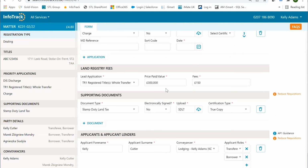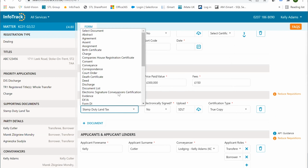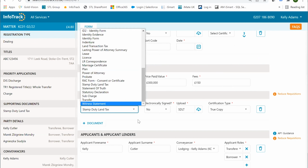We'll automatically calculate your lead application fee for you using the pre-populated consideration value from your SDLT submission. So no need for a fee scale or a calculator. We'll also automatically attach your SDLT5, reducing the risk of it being forgotten and a requisition being raised. So here in supporting documents, you'll be able to upload any supporting file like consent forms, power of attorneys, countersigned documents, and so on in one place.